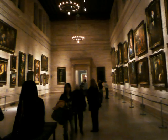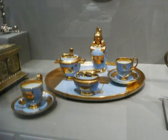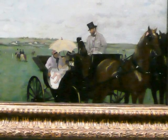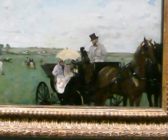Here's another view of a hallway lined with paintings. An interesting old tea set. And this here is the only Degas we were allowed to photograph. The others were shown as a special exhibit.